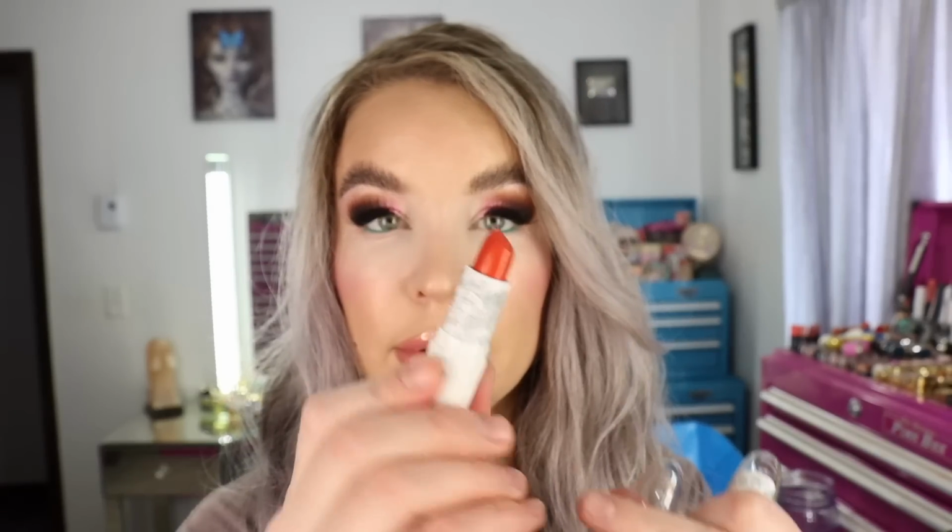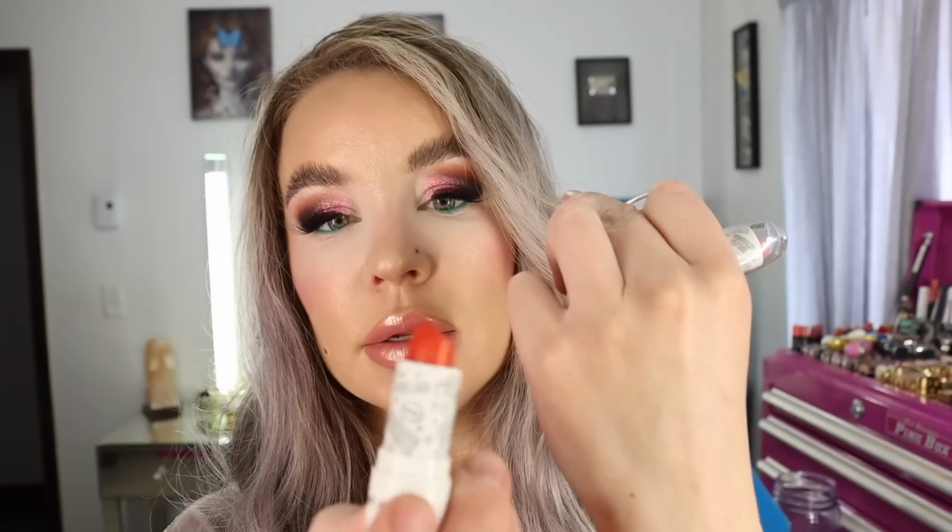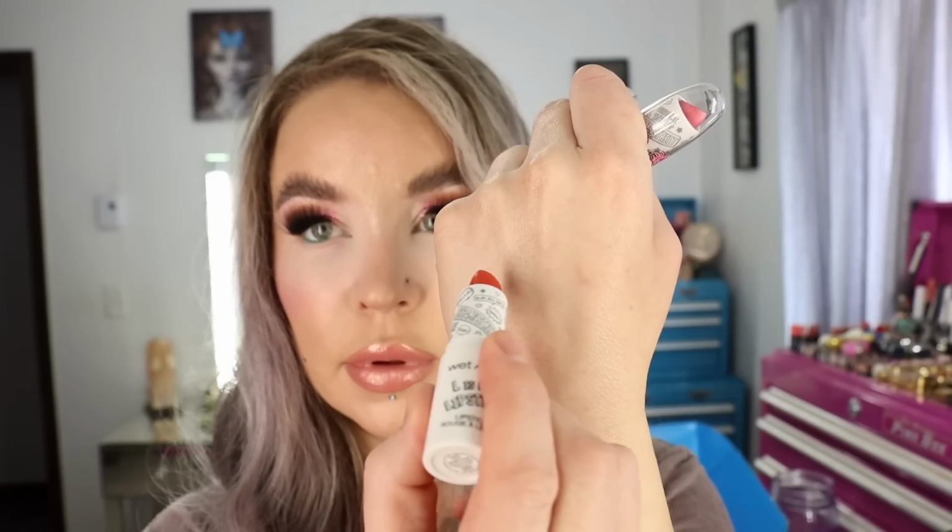And then there are 2 lipsticks, a red and a pink metallic. The pink is the one that I'll get the most use out of. This one here is the shade Giggles. And I think it's got Elmo on there, yeah.